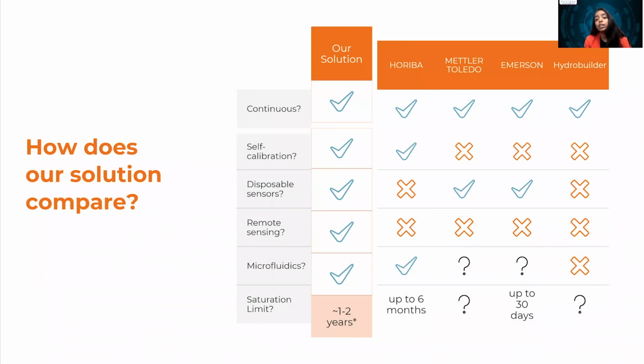Looking at other state-of-the-art devices and their feature sets, our solution offers an approach that is continuous, self-calibrates, has disposable sensors, has remote sensing capacity, and microfluidic capacity. There are not currently many devices on the market that offer these features, and particularly offer these features in this combination.